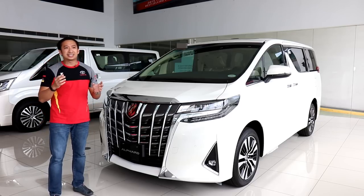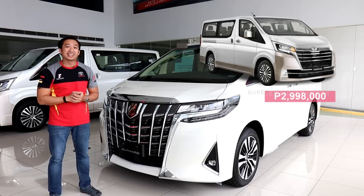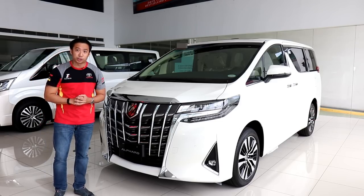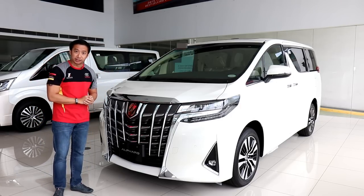Now, we all know, guys, that the Toyota Hiace Super Grandia Elite retails for only 2,998,000 Philippine pesos, and it also offers quite a luxurious option. So let's see what that added dough will get you in the Toyota Alphard.